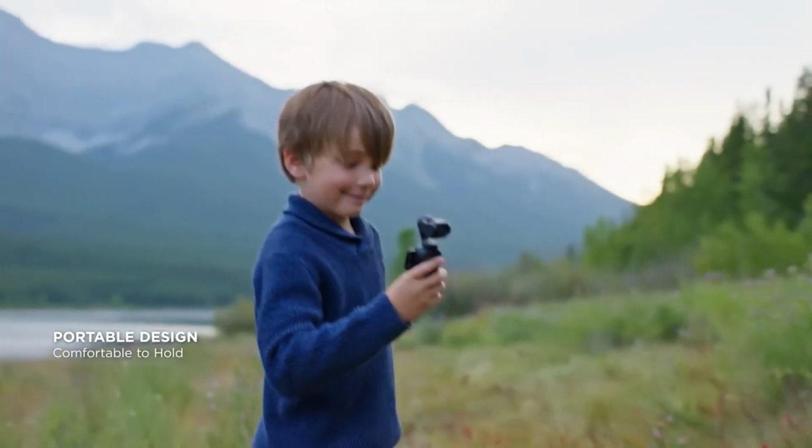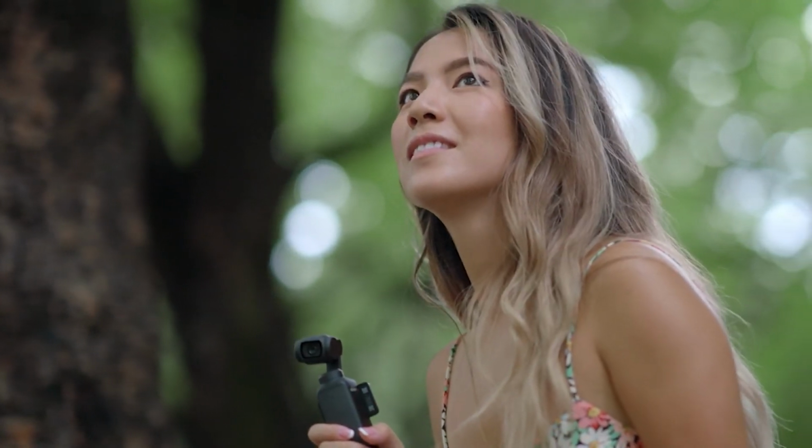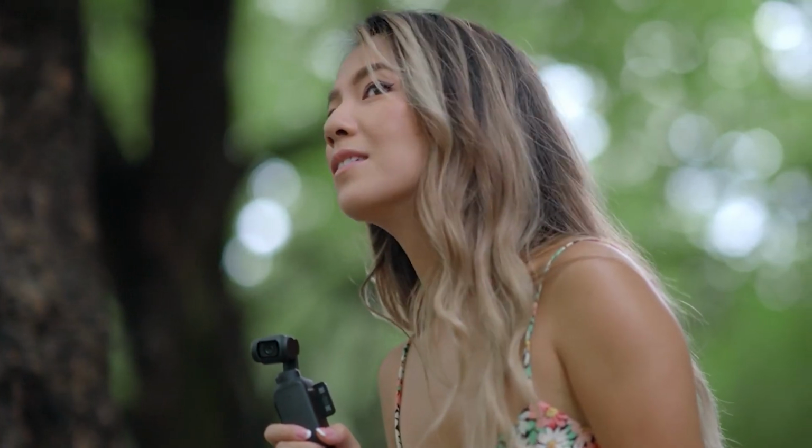You can use this as an action cam only too, meaning you can take it out when recording content outside while sticking to a bulkier cam when recording at your desk.